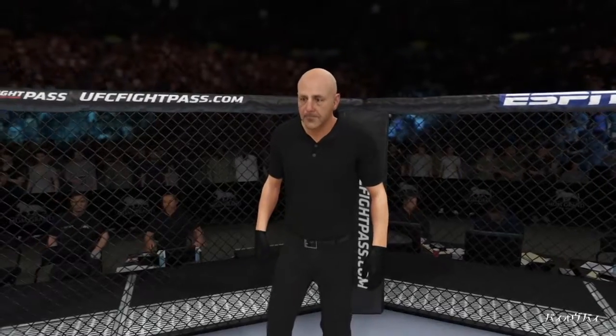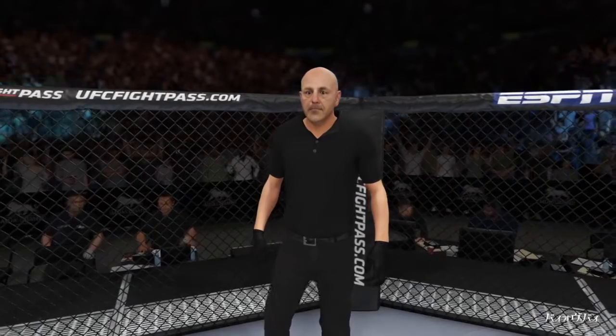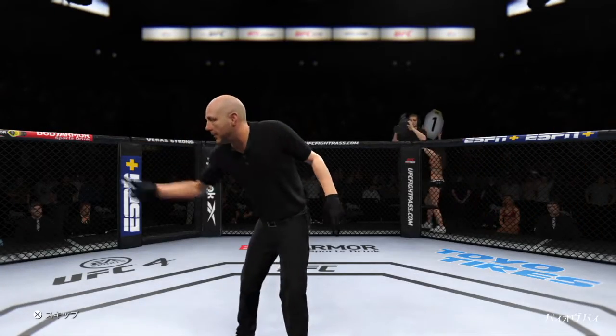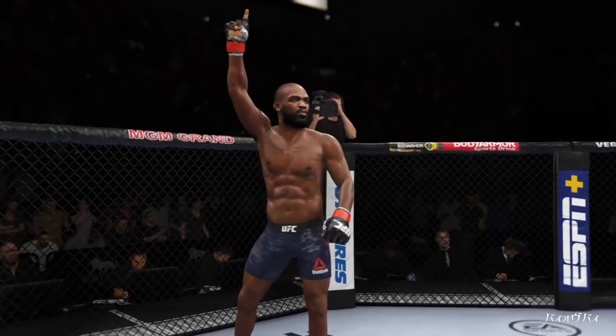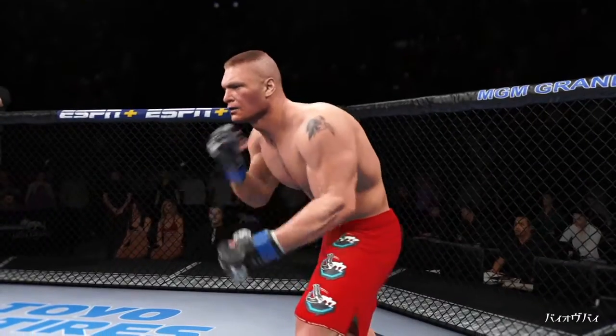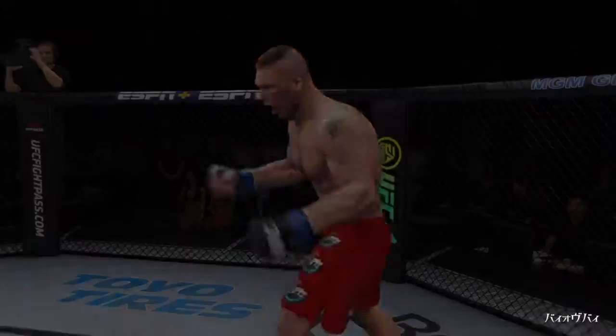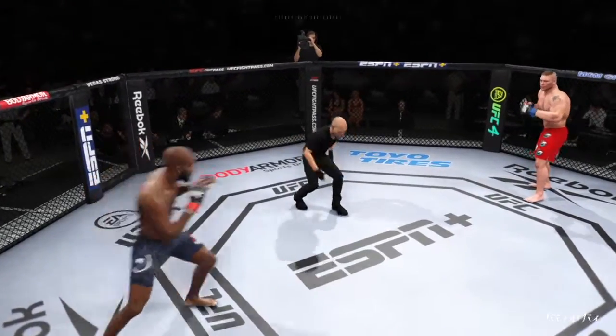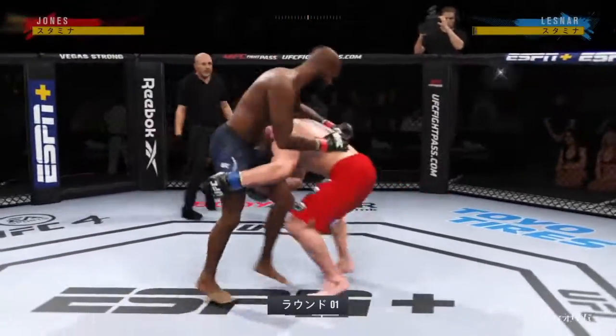And when the action begins, our referee in charge, Yves Lavigne. The veteran Yves Lavigne draws the assignment here. Ready? Well, huge buzz for this fight, and round 1 is now underway.